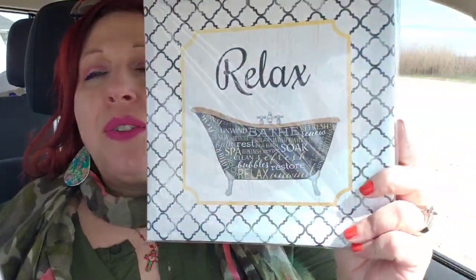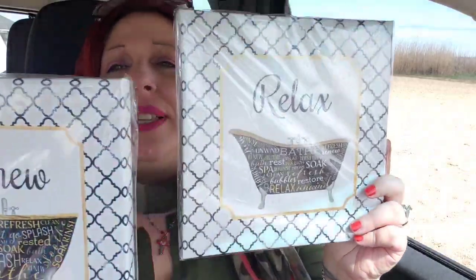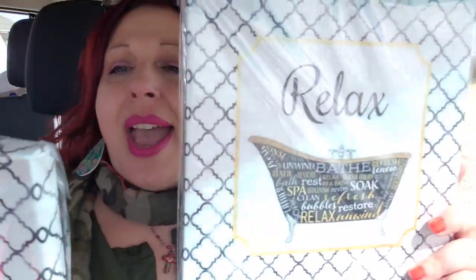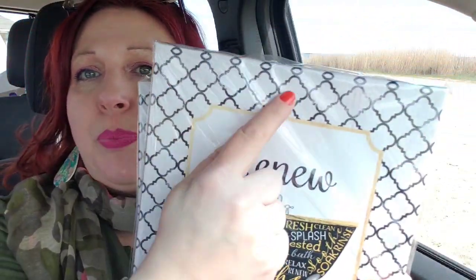I bought a lot of canvases. They were so nice. This canvas wall art set is called Relax and Renew. And isn't it gorgeous? Really, really gorgeous. I really love it. And then it says unwind, bathe, soak, relax. And it has this beautiful mosaic, tile print. It's really nice. And they're black and gold, and that matches a lot of bathrooms. I know that this will look really cute.